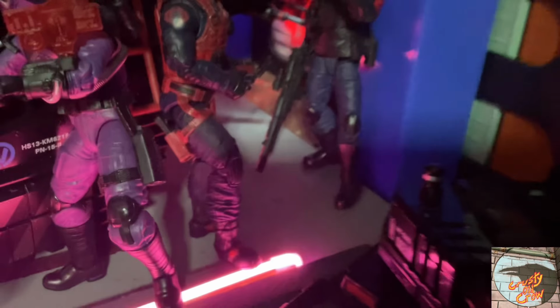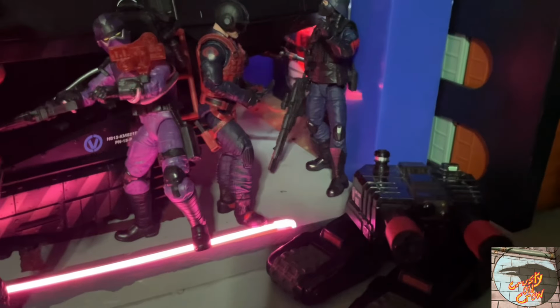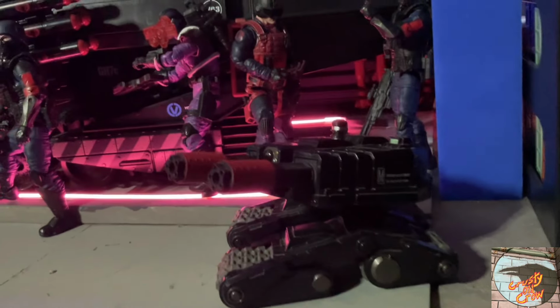So we'll just pan around here, have a little look. There's those Gatling guns again. Let's have a look. And yeah, they do fit the blast effects in the end. I really do like those. I need to get more of those, Aaron.